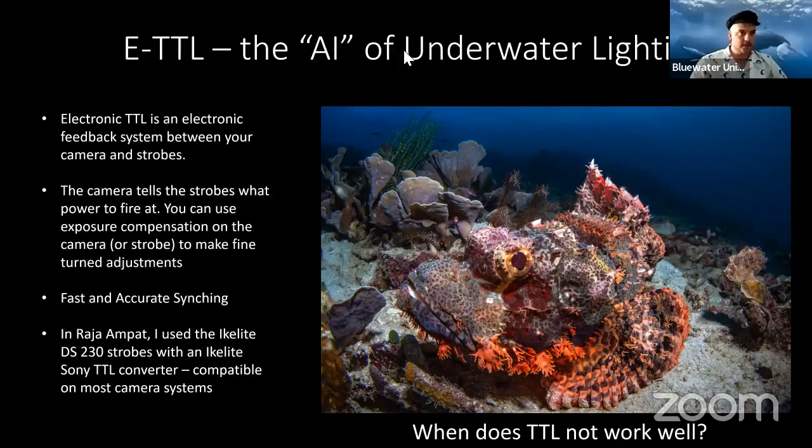Another thing that I used while I was in Raja Ampat was TTL. Now, TTL is kind of the AI of underwater lighting. Now, it's not as high tech. It might get high tech at some point, but TTL is basically automatic strobe lighting. It's a feedback system between your cameras and your strobes. And I used electronic TTL, which is my favorite type of TTL.